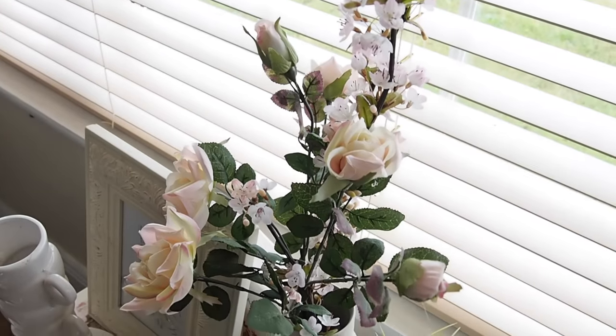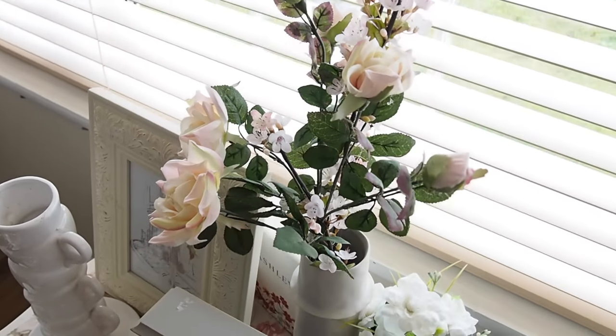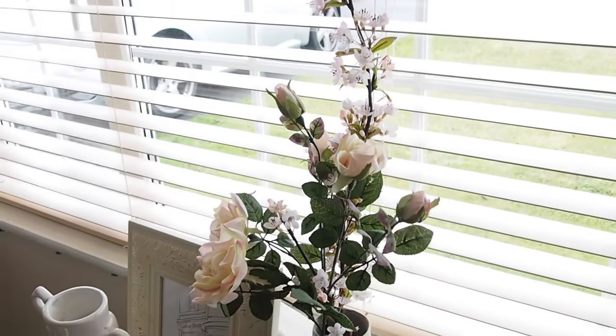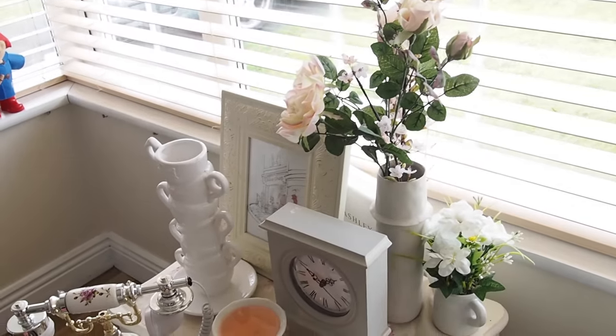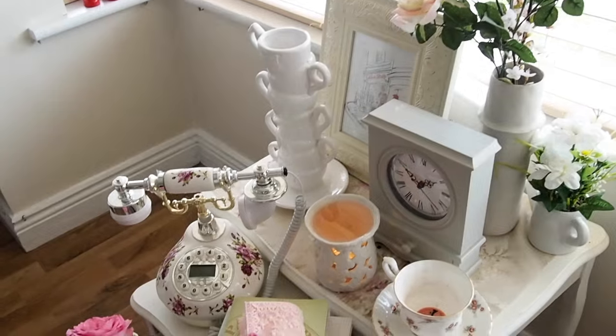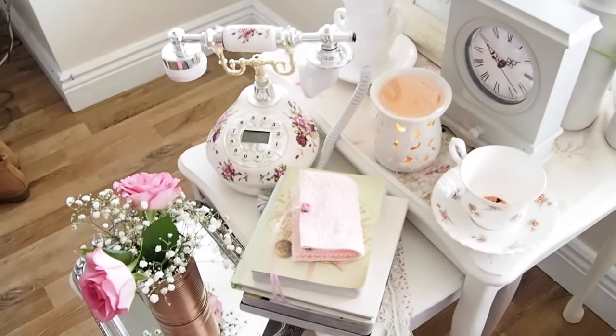And see, I'm obsessed with the fake flowers. This one is from Marks and Spencer's. This room doesn't get much natural light, so real flowers tend to die off. So I try and keep the real flowers in the kitchen and the fake ones in the living room.